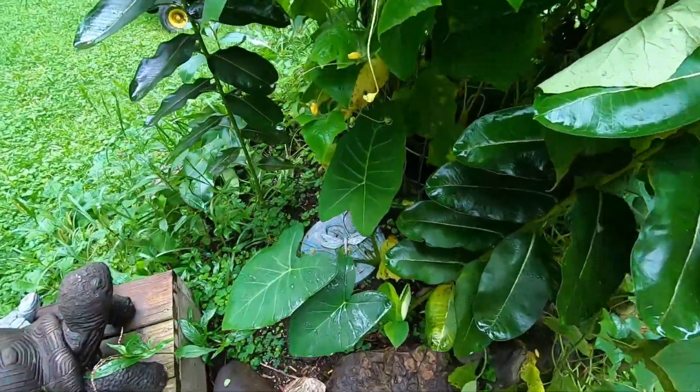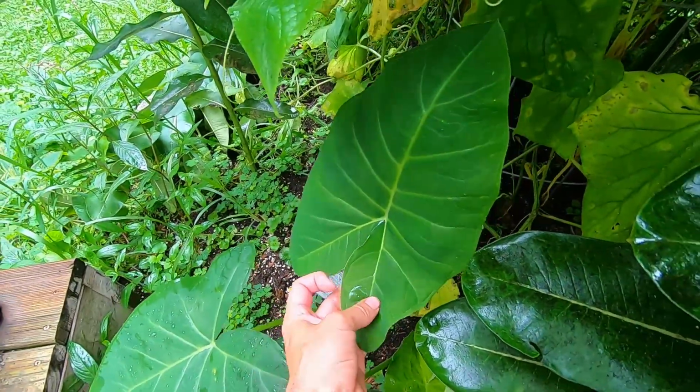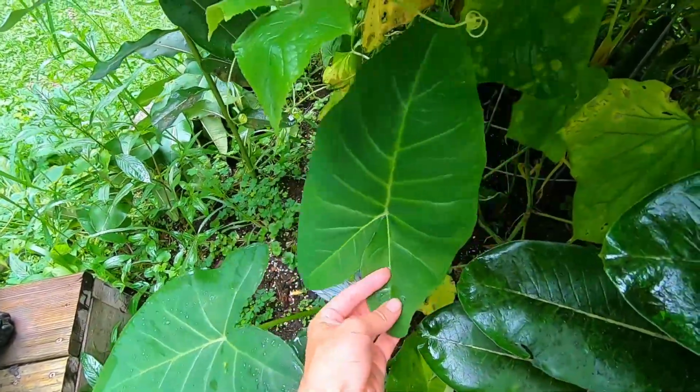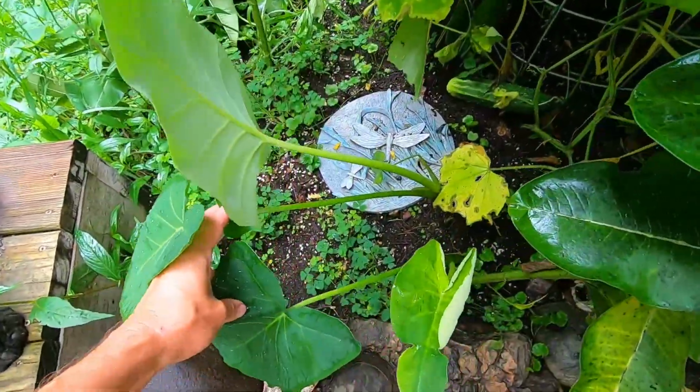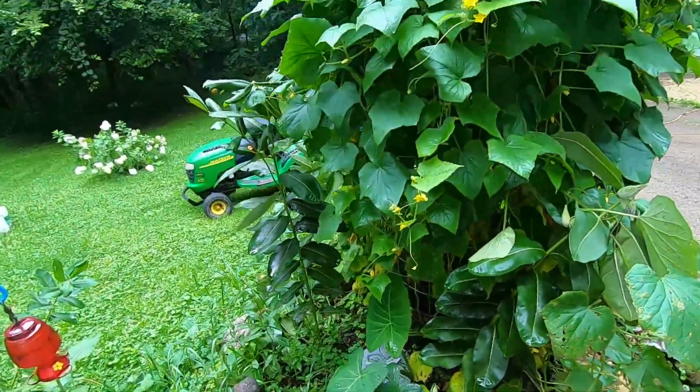Guys, I didn't know I still had one here. This is a little baby of the giant Thailand elephant ear. These things can have 6-foot leaves. There's 2 of them here. Wow, that's cool. I'll have to dig them up and save them.